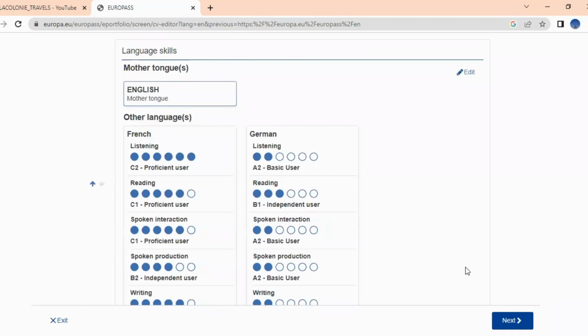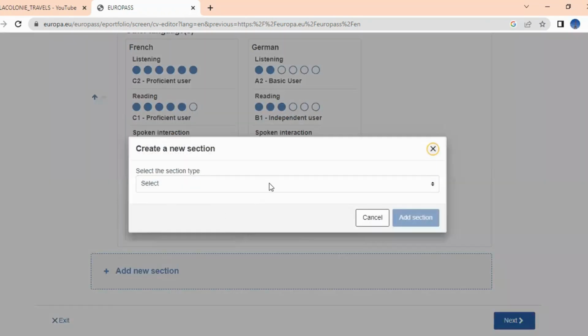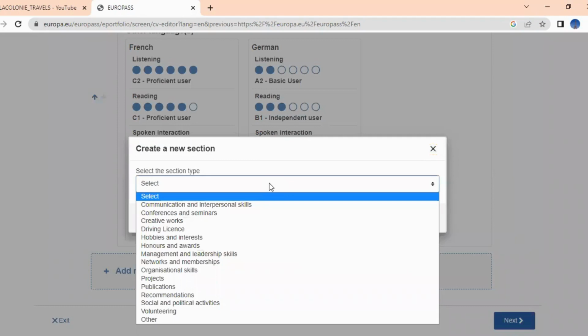So this is what it looks like on my CV. If you want to add another session, you click on add new session, go inside, and click on it. You can add other parts: honors, awards, management and leadership skills, and other things. For this CV, I am done adding all that I need to. But if you're going for studies, like applying for a scholarship, please add things like honors and awards, management and leadership skills. Your projects are very important. Publications also, and then recommendation. Yes, recommendation is also important.